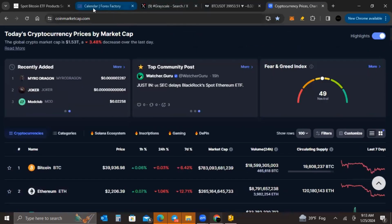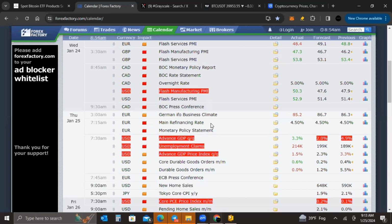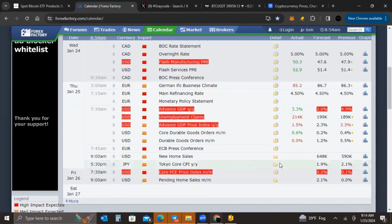But let's look at this data real quick because we've been getting mixed signs here on the dollar and want to incorporate this today on the call. So we've had pretty good news for the US dollar. Flash services PMI. For those of y'all that don't know, in general, cryptocurrencies are going to move the opposite direction as the dollar. Advanced GDP was positive. We had a bit of a miss with unemployment claims. So we're getting a bit of mixed data coming in.